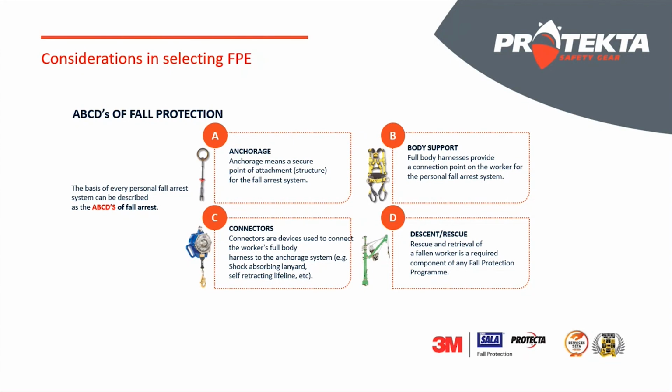You know, what if a person falls with that equipment that I've selected? What do I do then? And that's part of the selection process. So these are typically a quick guide that you can use. If you approach a situation, ask the question, do I have anchor points? If not, you need to make sure you cover that tick box.